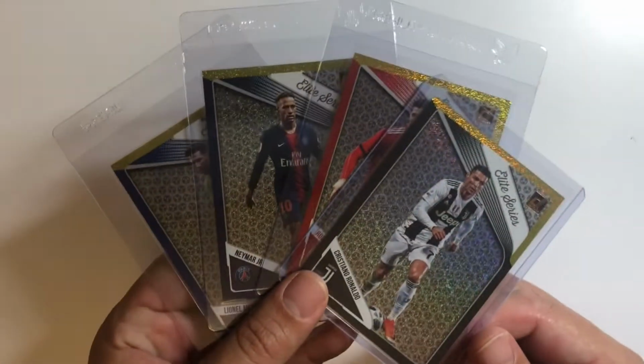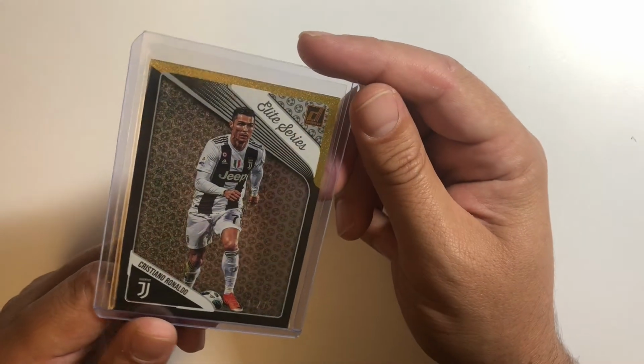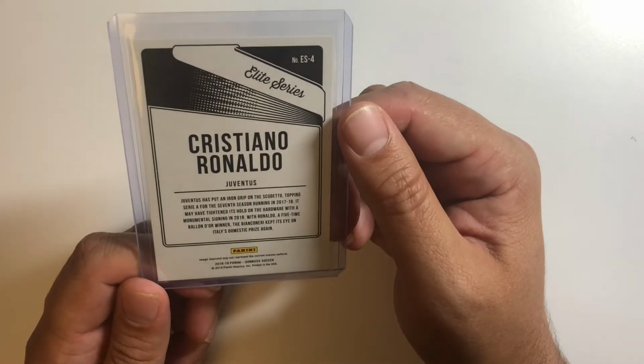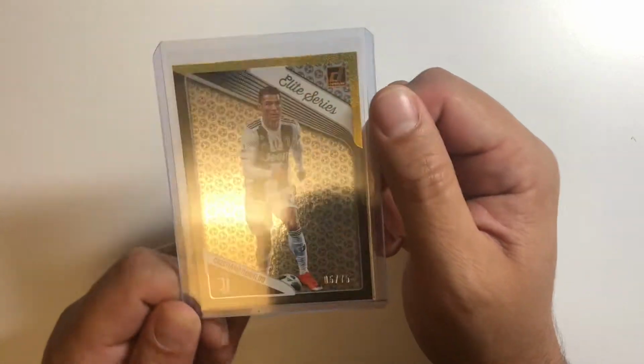And I gotta check the checklist to see who else has one. But having Messi and Ronaldo is obviously the two GOATs. But there's got to be a couple more in there that I need to get just to fill it out all the way. Just another cool addition to my gold set here. Yeah, another awesome gold card. So this is number 5 out of 75. I don't think any of those are jersey numbered. That'd be cool to have a jersey number one. But anyways, very nice. Ronaldo Gold Elite Series Donruss.